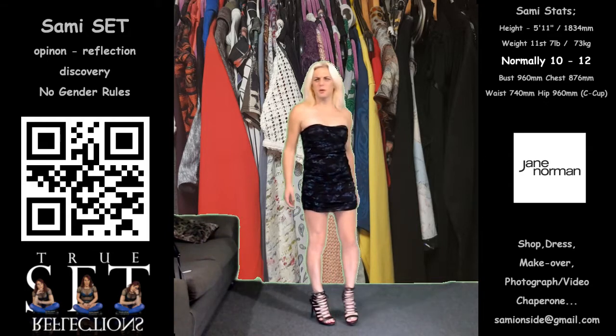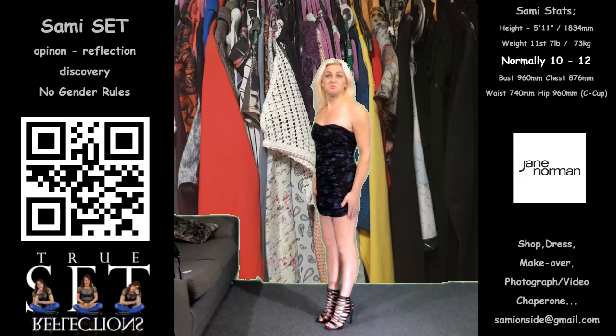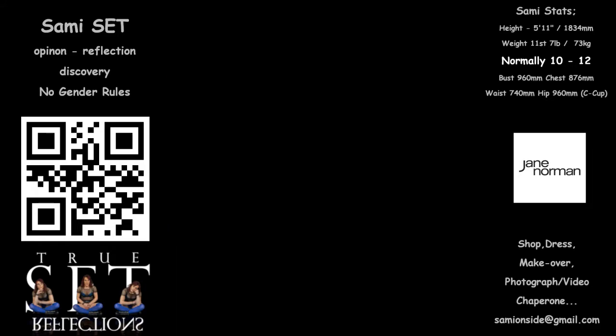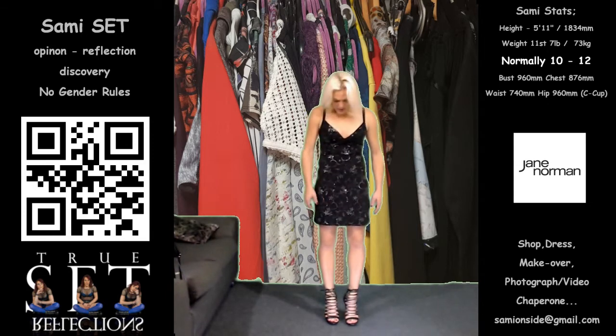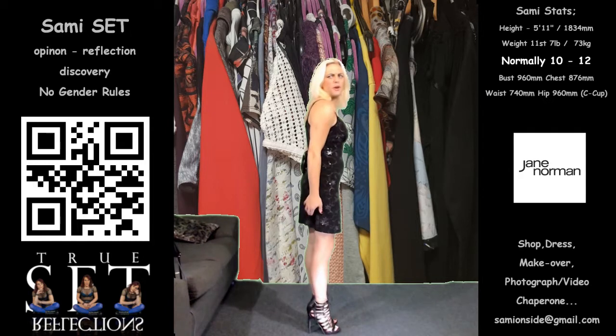Yeah, had to try this one when I've still got the shoes on. Again, needs a necklace, but hey, LBD. And another Jane Norman with sparkles, size 10. Silver sparkles this time. Very similar in that design.